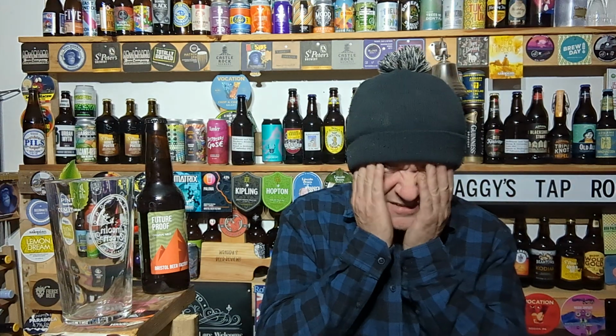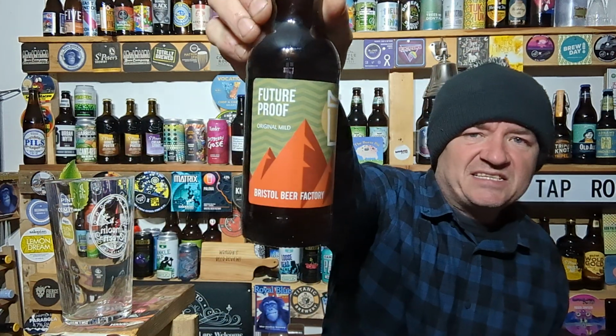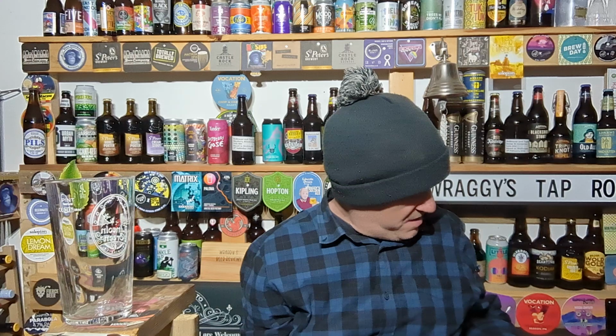So today I'm reviewing, I bought it from a low cost beer, Smiling Grape. Future Proof, an original mild by Bristol Beer Factory. I have been seeing their beers of late on cask and keg even. All very interesting.